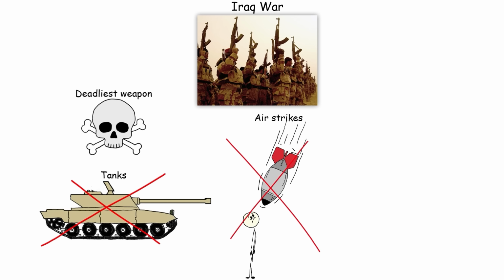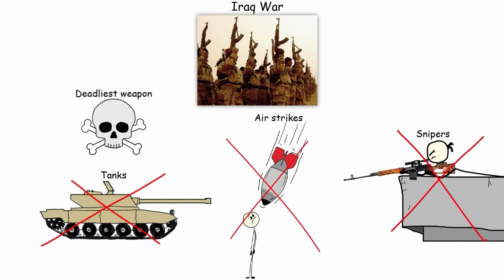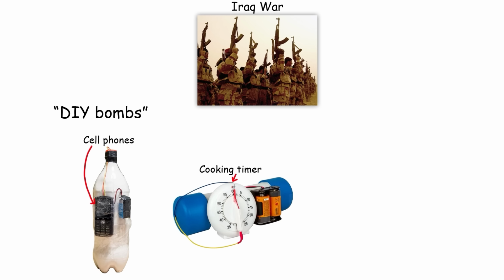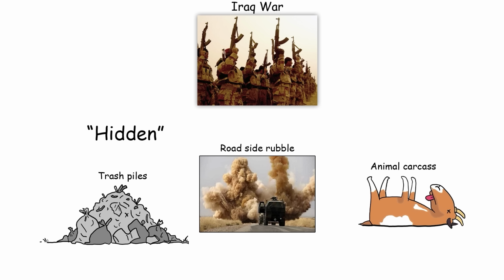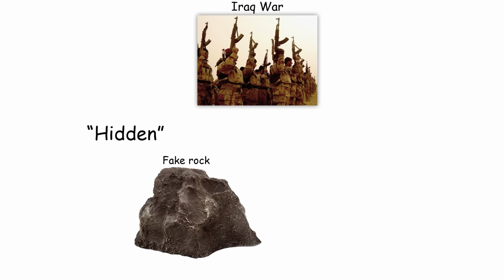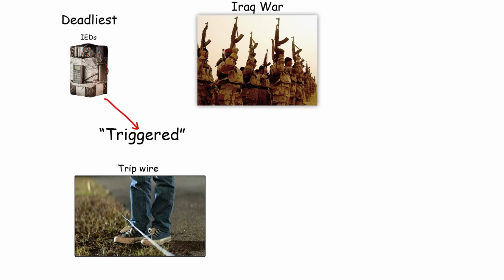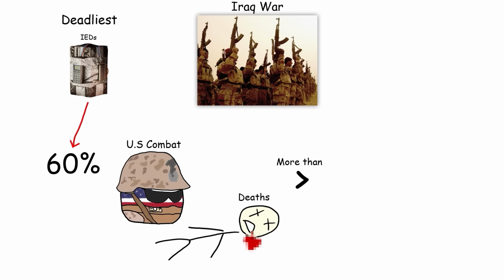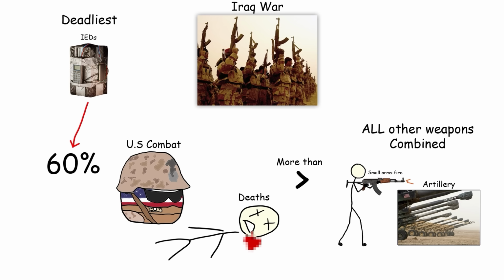In the Iraq War, the deadliest weapon wasn't tanks, not airstrikes, not even snipers. It was IEDs, improvised explosive devices, DIY bombs made from just about anything. Cell phones, cooking timers, even old artillery shells. They were hidden in trash piles, roadside rubble, animal carcasses, seriously, even fake rocks. Some were triggered by tripwire, others by remote, and some just waited. They caused over 60% of U.S. combat deaths. That's more than all other weapons combined.